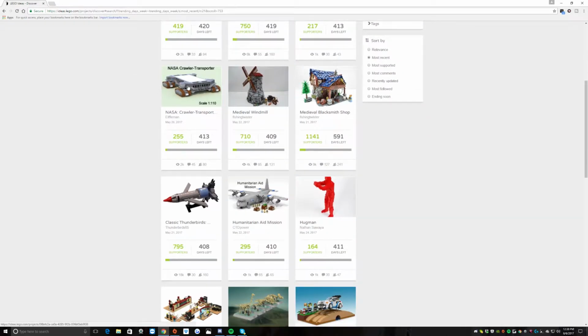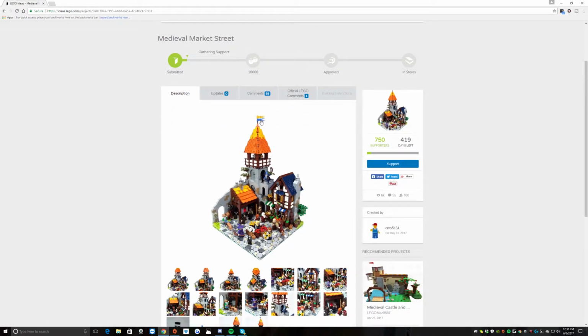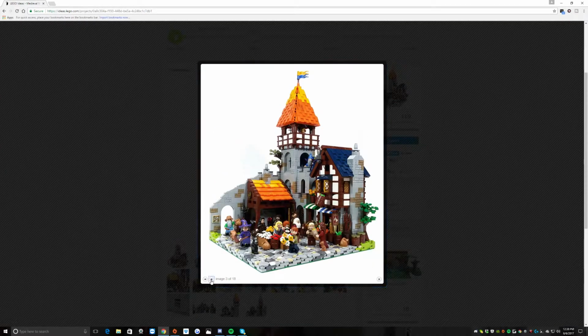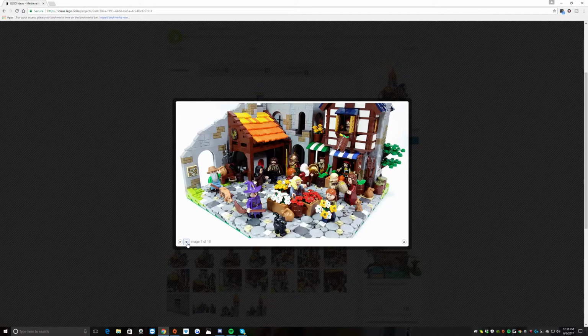So guys, after scrolling for a little bit, I did decide to take a look at this medieval market street. Now, personally, I am a big fan of the medieval era, both historically and in Lego. I think this is really cool. We have a little market square here. Looks like we have some pretty cool housing. The tower looks pretty cool. My favorite part of this is definitely the little detail on the street and how the different parts add to that tone and that detail that really represents the medieval era.